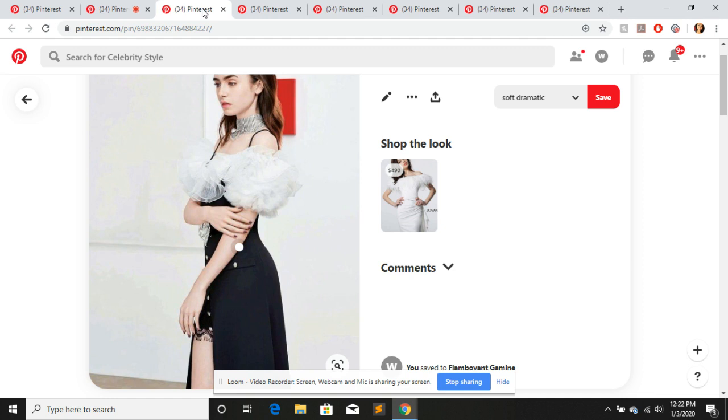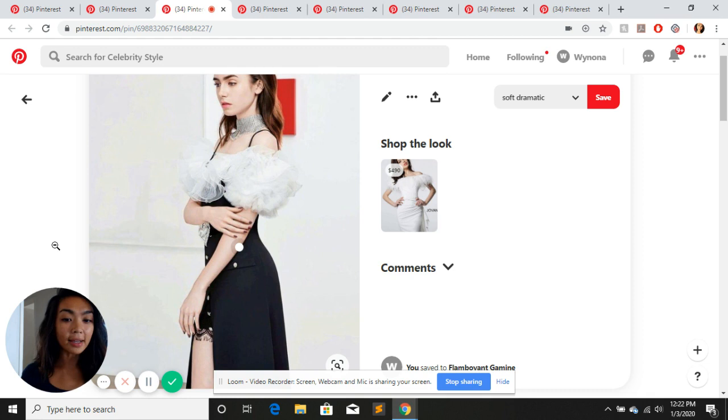Here we have something a little more interesting. We have Lily in an outfit that does have quite a few flamboyant gamine aspects. We have this really nice tailoring, cute little details with the buttons on the skirt. We have the illusion of a high neckline with this choker necklace. And we have this interesting addition of like some pizzazz, something out there with the ruffled shoulders, if you want to call it that.